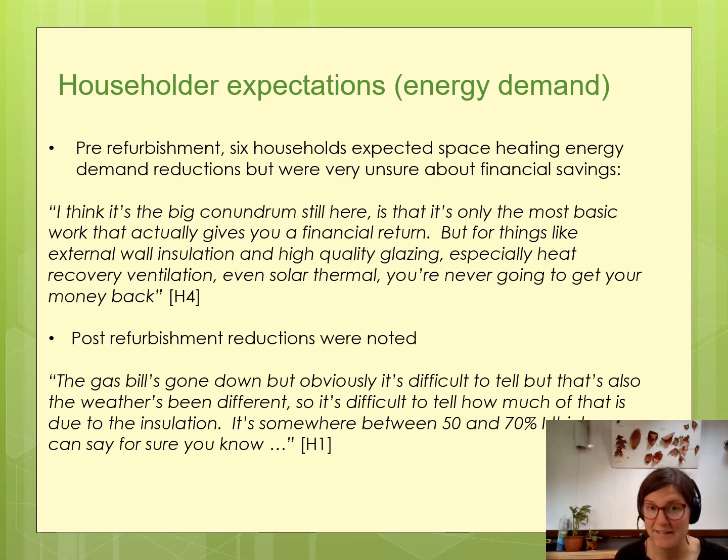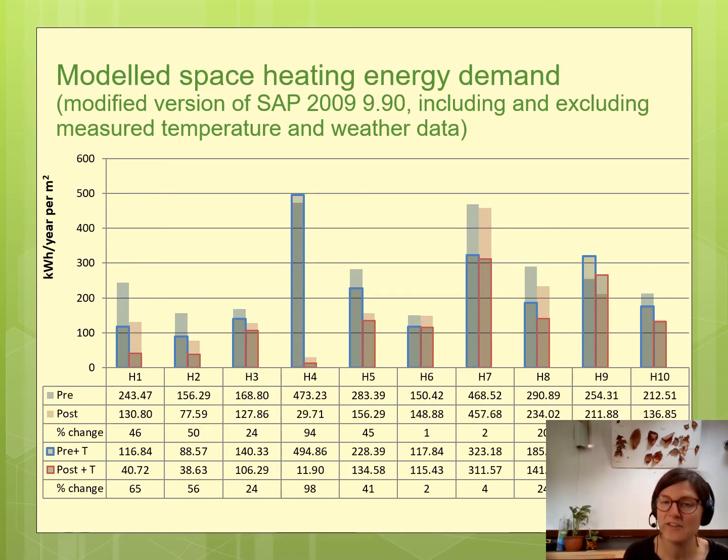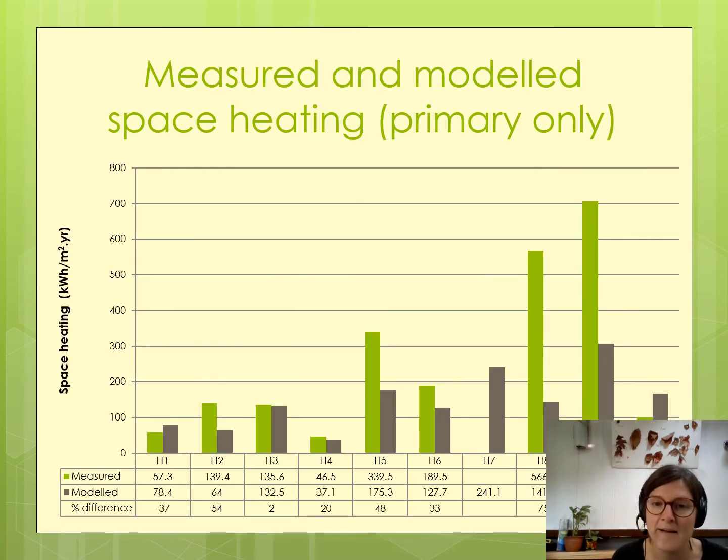For most of them, their expectations were exceeded in terms of energy demand reduction. I looked at modelled space heating and added the temperature data that I'd measured, and for most of the properties this brought the modelled estimate closer to measured data. So here you can see the difference between measured and modelled. For some of them it was very close, for some of them it was still a huge gap. And at that point in the study, I didn't have enough time to do the sensitivity analysis to understand exactly what was going on for H8 and H9. But having the measured temperature did bring it closer to the assumption.